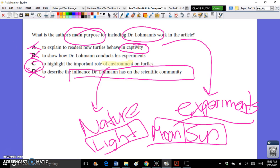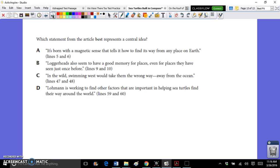So I really hope that this question and the way I thought it through shows you how important process of elimination is, but also making sure that you haven't eliminated something for the wrong reason, which is exactly what I did with the correct answer for this question. All right, our final question. Which statement from the article best represents a central idea? So we know what the central idea is. We figured it out at the beginning of our practice. That loggerhead turtles have a built-in compass. It's magnetic. It uses Earth's magnets, and it helps them find their way.